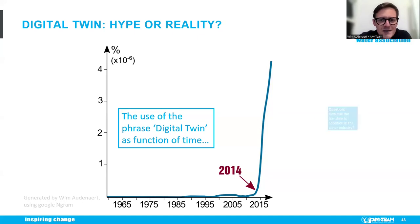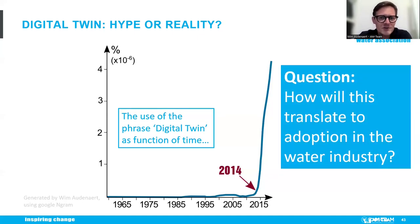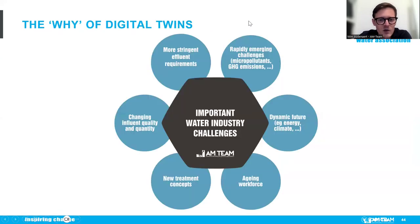Now, the real question is, how will this translate to adoption in the water industry? Because this is digital twins all over the place in all industries. But the real question is, how will it be applied in the water industry, and how will it manifest in value? Okay, so let's first start with why.